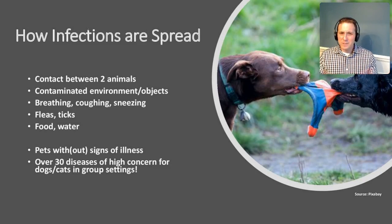What about the animals that might get sick? And certainly we know that animals with signs of disease or illness are definitely a group that we need to be concerned about. But there's also plenty of animals that might not show signs of disease. Either they haven't started to yet, or maybe they just won't, but yet they're still infectious, still able to pass that pathogen, that disease-causing organism. And so we need to be thinking not only about those with signs of disease, but also in general, about those that even look healthy.